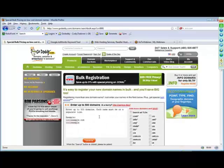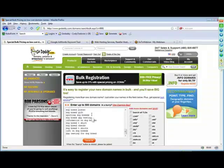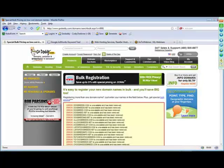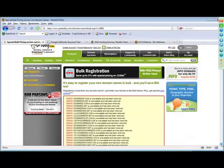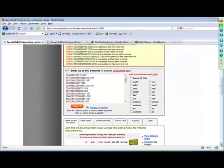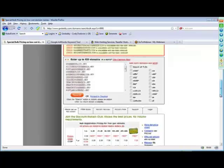Okay, so now what I'm going to do is grab this and paste in all these keyword phrases, and we want to just do a search for .com and .net domains. What it's going to do is combine all of these and do a massive search for us. You can enter up to 500 domains, and it's going to tell us which of the keyword phrases that we found in this market might be available to purchase. And there's probably a good chance that none of them are available.